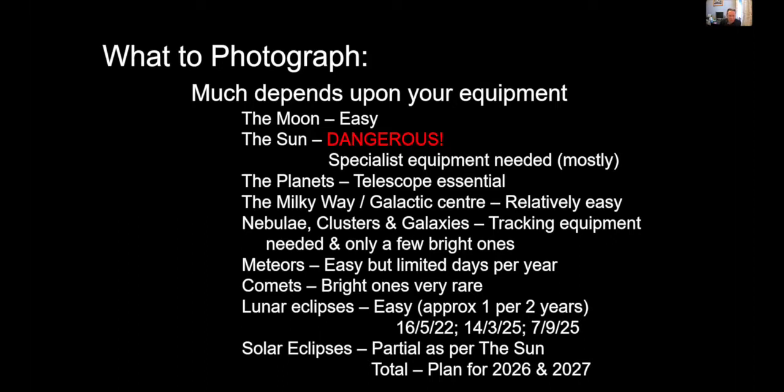Meteors, they're quite easy, but once we have a few any particular night, it's best to focus on a limited number of days per year when we have what are called meteor showers. And basically the Earth goes around the sun once a year in its orbit, and every so often in that orbit it passes through a cloud of debris, and that gives rise to the meteors or shooting stars. They're pretty easy to photograph with a wide angle lens, so we'll see a little bit of that later.